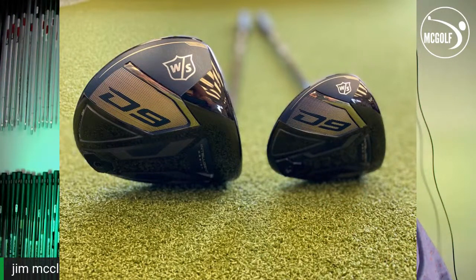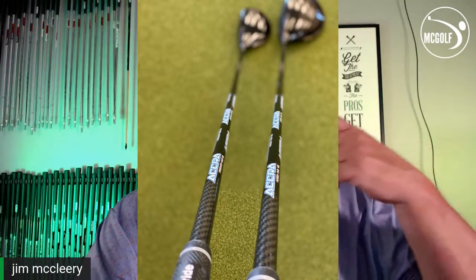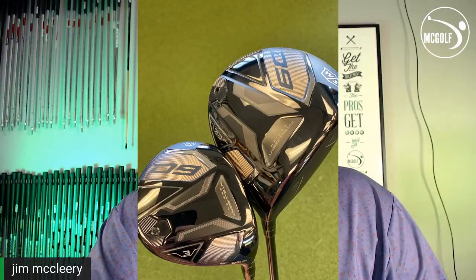All righty, let's see. Wilson was the big winner this week. Had a lot of the driver, did a couple of drivers in the fairway, as you can see right here, using the Acra shaft. The Acra I-Series shaft was doing very, very well. It actually performed extraordinarily well. That's what it looks like underneath. And then there was another driver.